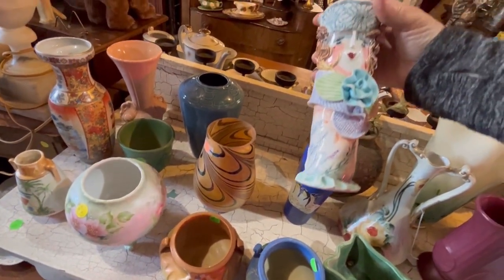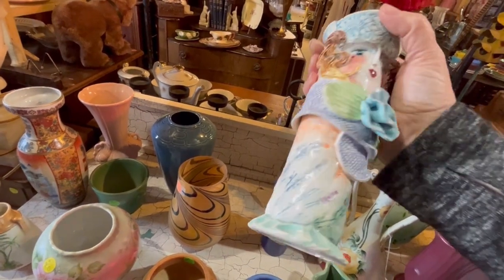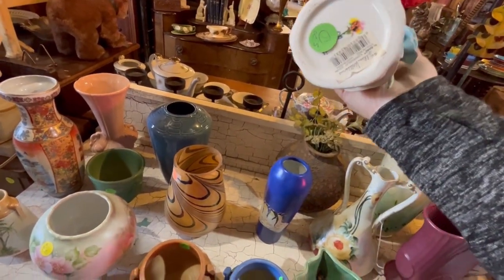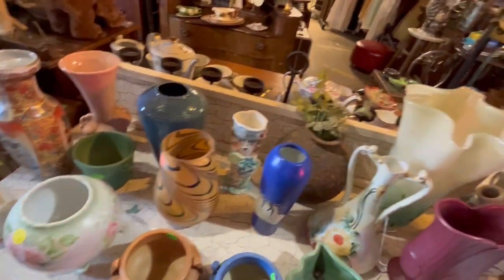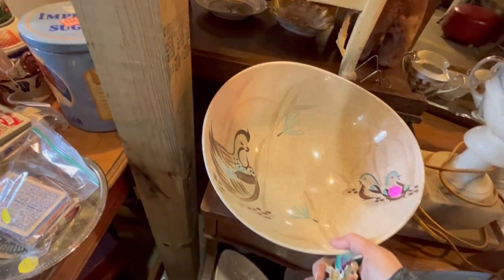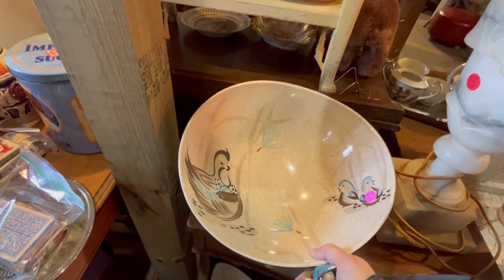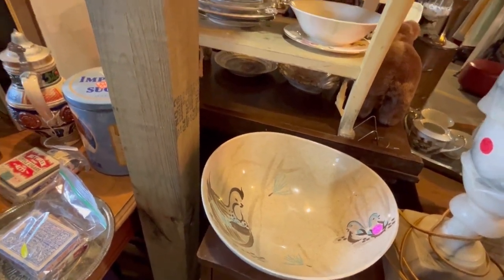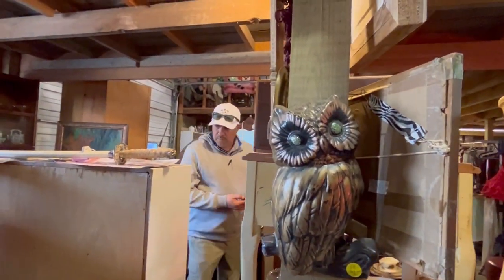She's different. Very different. But new. I don't remember the name of that. I've seen that pattern before. It's been a while. Look at them owls. Ooh. And David.